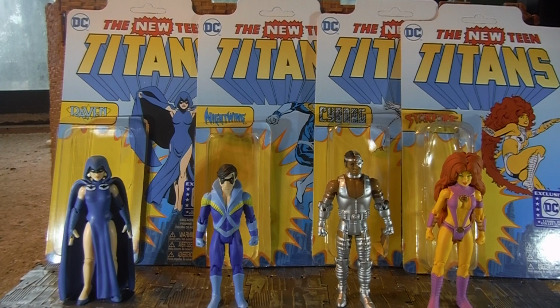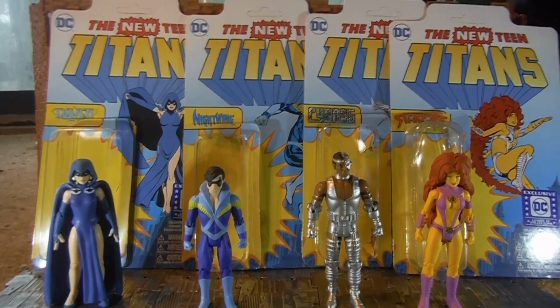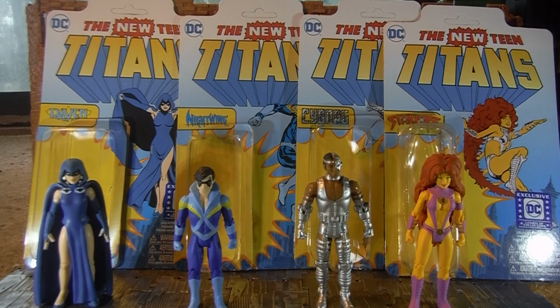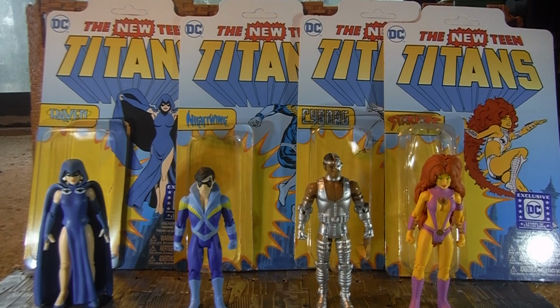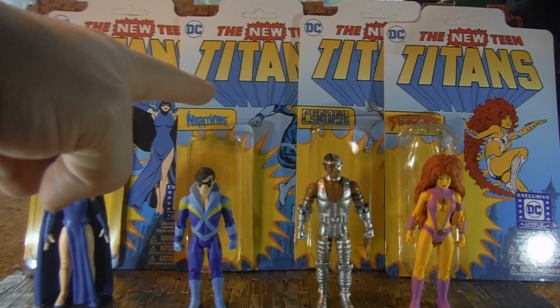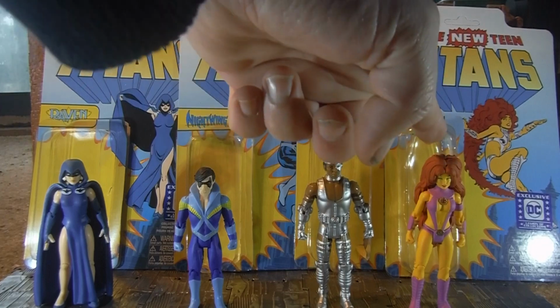The new Funko Teen Titans, as indicated by the cover of the boxes. Now, this is all the figures as far as I know that they released. There are 2 cast members missing, but this was exclusive to the Legion of Collectors. I think Legion of Collectors was kind of like a loot crate type thing, and when you bought one you got one of the figures with it. The figures included in this set are Raven, Nightwing, Cyborg and Starfire.